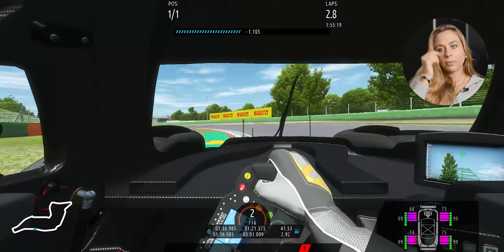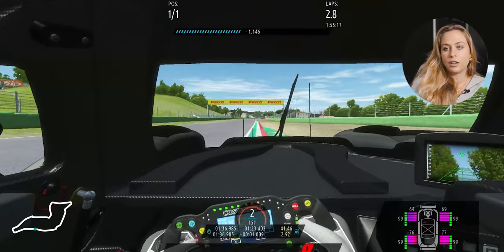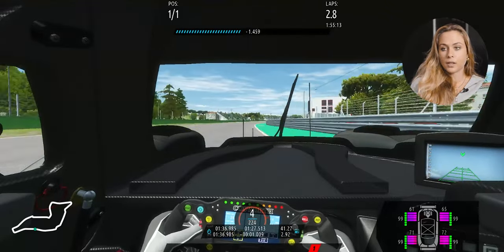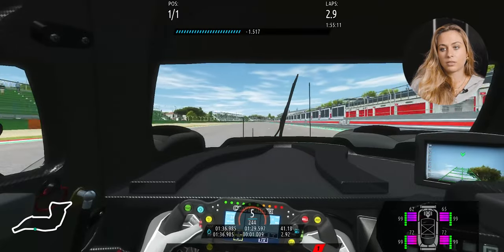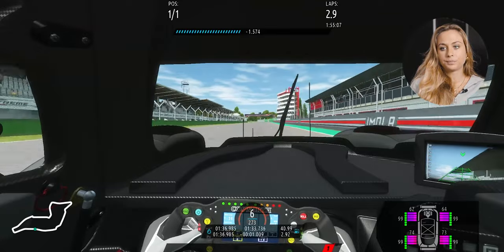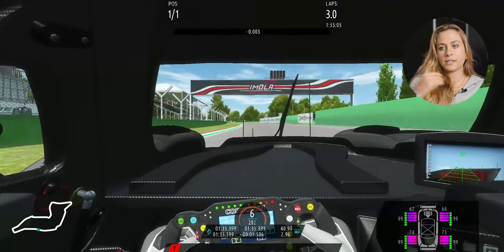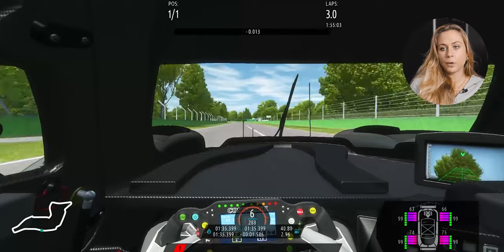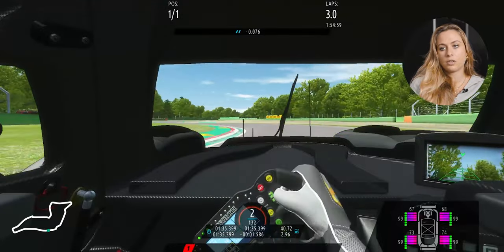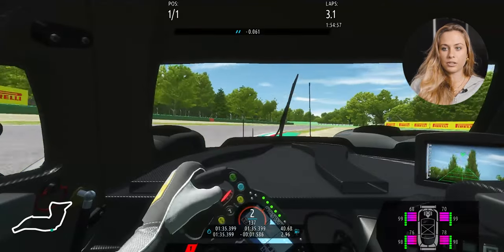Last corner, try to prepare it, obviously, second gear, and then try to have a good exit. Now we have a really long straight coming up. Flat, you have some kinks, but they're easy. You have the boxes on the right side. Then we go down to turn one, where you arrive, obviously in sixth gear. You shift down to second or third, I don't really know in real life.